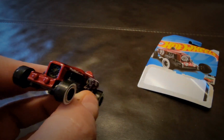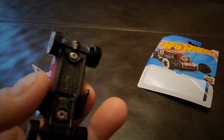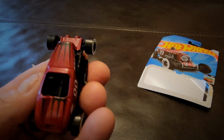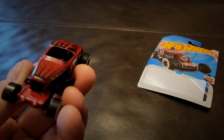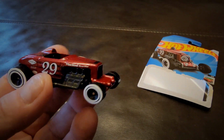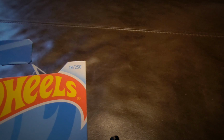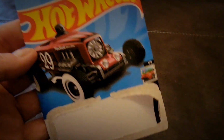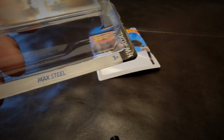But I like it quite a bit. It's, like I said, a fantasy car, but could totally exist. So it's concept. Number 19. 2024 Mainline. Max Steel.